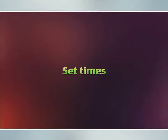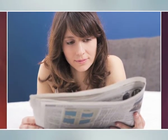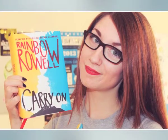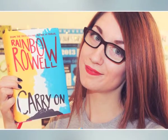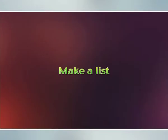Set times. You should have a few set times during every day when you'll read for at least 5 to 10 minutes. These are times that you will read no matter what, triggers that happen each day. For example, make it a habit to read during breakfast and lunch and even dinner if you eat alone. Always carry a book. Wherever you go, take a book with you. When you leave the house, you should always make sure to have your driver's license, your keys and your book at a minimum.